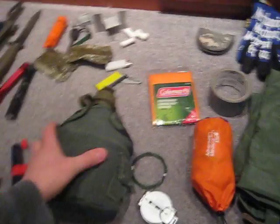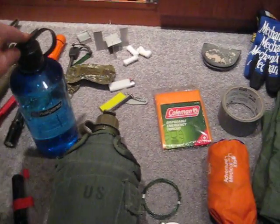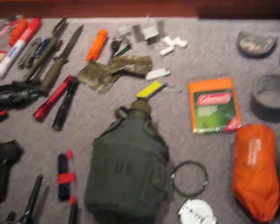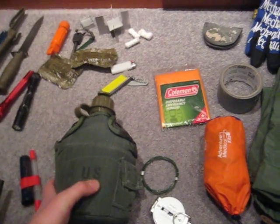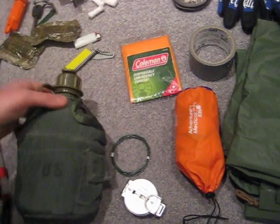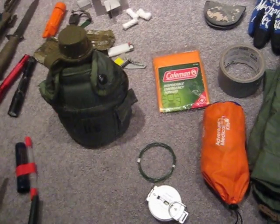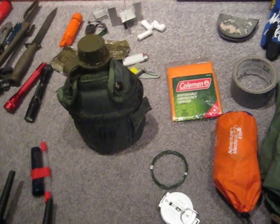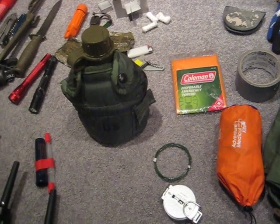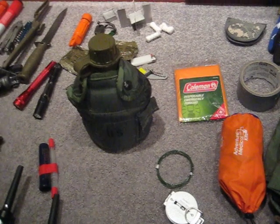Now let's get into water. Water is going to be one of your top priorities, and there's a couple options. You can use Nalgene bottles, which I usually use, or, as my friend and I both have, we have a lot of USGI canteens. And this one, I'm not going to pull it all out of the pouch because this is a really tight one, but it has the USGI cup inside, which is really important because it allows you to gather water.